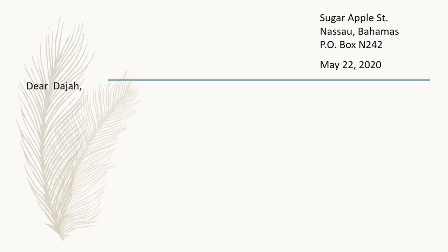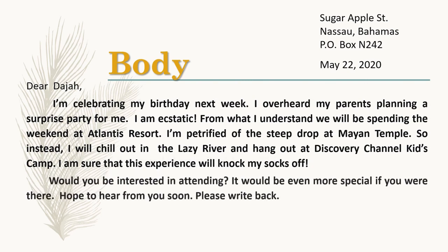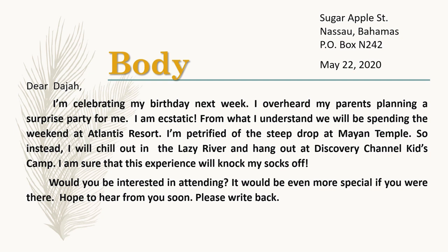The third part is the body. Yes, this is where you share your life events, ideas, and special experiences with a family member, friend, or even a pen pal. You may also wish to ask them to write you back. This information should be at the left side of your letter. Always remember to indent the first line of each paragraph.